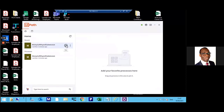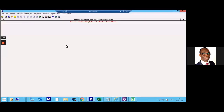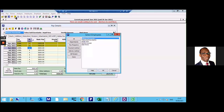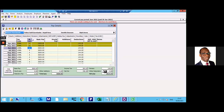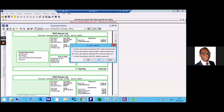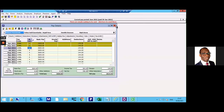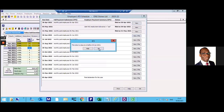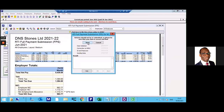It will open MoneySoft, and it will perform all the tasks that I mentioned earlier for a couple of clients. So everything is happening now. The bot is open for a particular client organization, has selected all the employees. They have about 4 employees in this particular case. And then it is about to do the RTI submission.